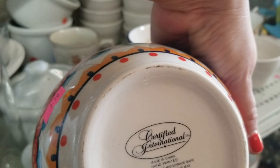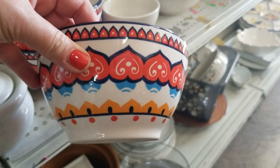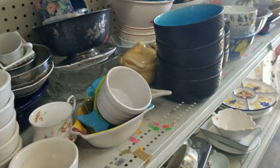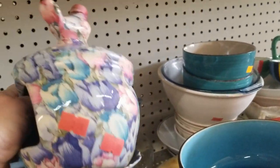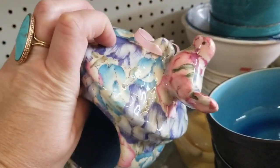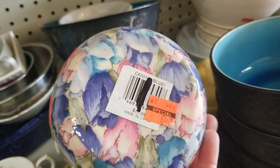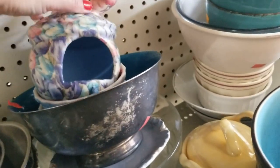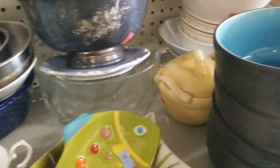Let's see. Certified International, made in China. So not too impressive, but pretty cute. Perfect little cereal bowl, but I don't need those. And what do I spot here? Yes, something else with a bird on it. Really pretty kind of florals with the bird. I'm not exactly sure what this is because it looks like it has a ribbon to hang it. Is it a little bird feeder? I thought it might be a tea light holder, but then why would it have the little pink ribbon? I'm gonna leave that for someone else.